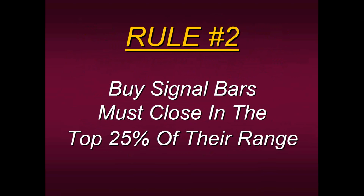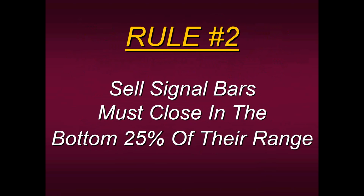Rule number 2, buy signal bars must also close in the top 25% of the range. Now, if you're not familiar with what a signal bar is, when all the requirements come into play, when all the rules have been met, it usually falls on one bar. Well, that bar must close in the top quarter of its range. And if you're selling, well, you're going to be below the 50-period moving average, and that same bar where all the rules come into play, it must also close in the bottom 25% of its range.